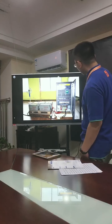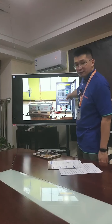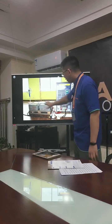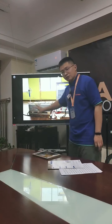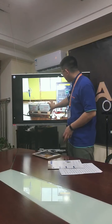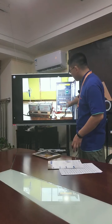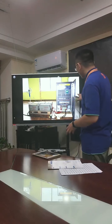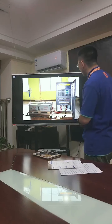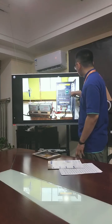Then we open the door of the inverter. Here is a screen with the battery information and connection information, like how much battery energy is left in the battery. And this is the switch for connection of the whole room and the solar panel array. This is the light for the solar system.